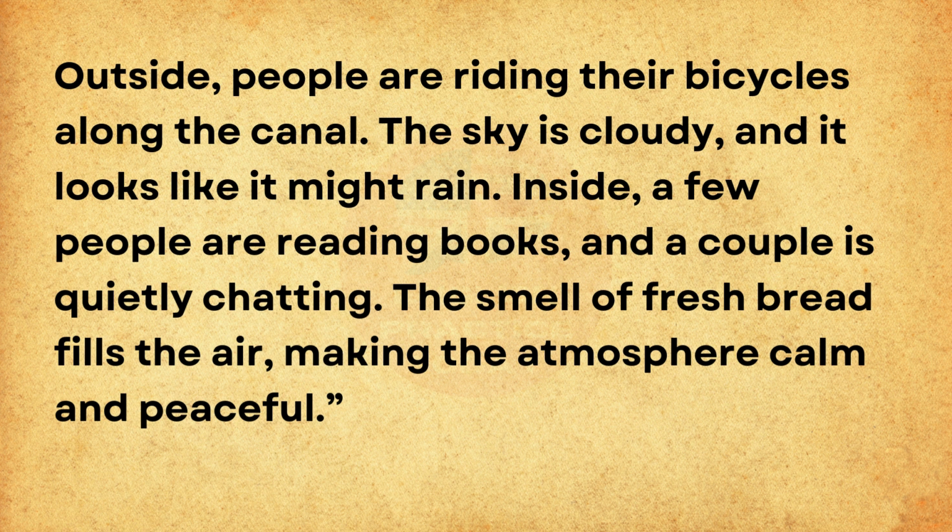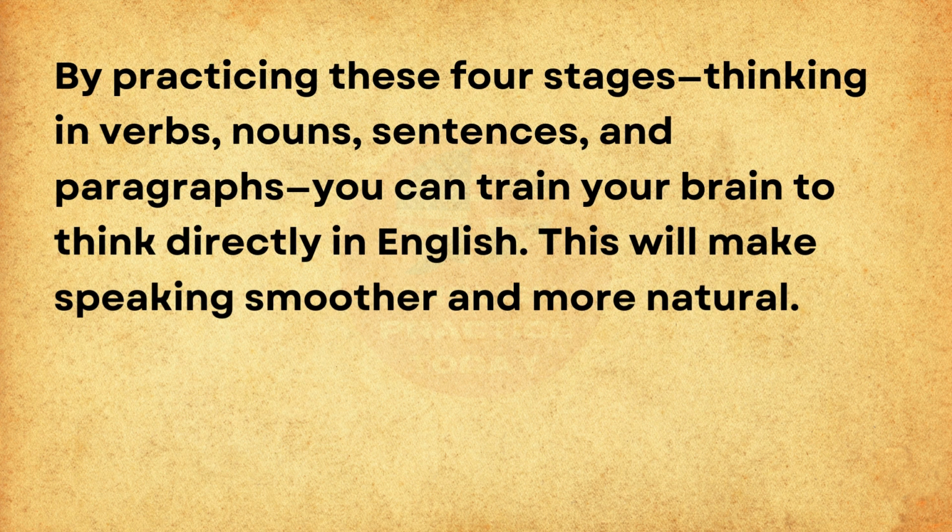Outside, people are riding their bicycles along the canal. The sky is cloudy, and it looks like it might rain. Inside, a few people are reading books and a couple is quietly chatting. The smell of fresh bread fills the air, making the atmosphere calm and peaceful." By practicing these 4 stages, thinking in verbs, nouns, sentences, and paragraphs, you can train your brain to think directly in English. This will make speaking smoother and more natural.